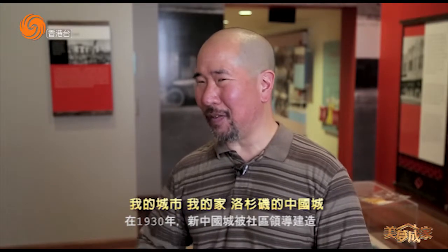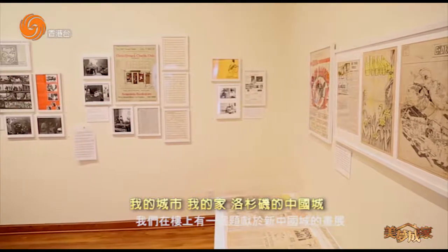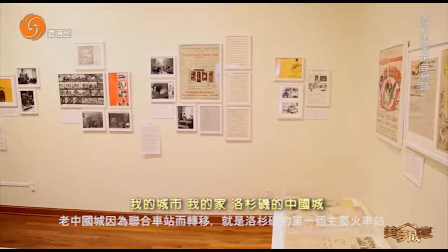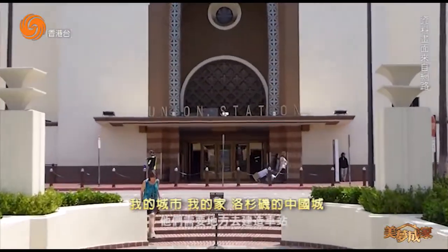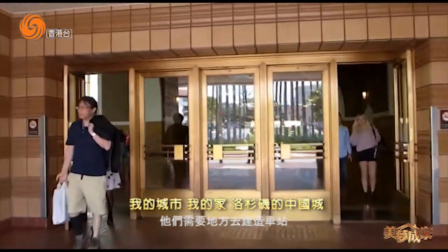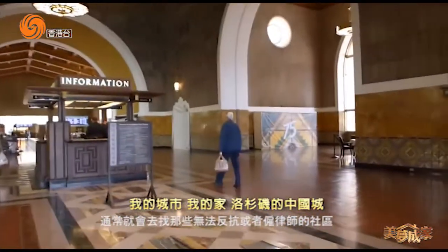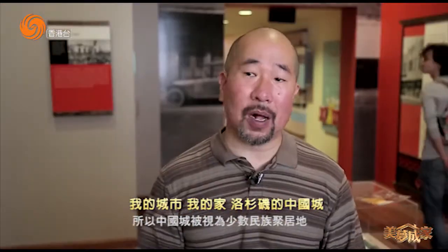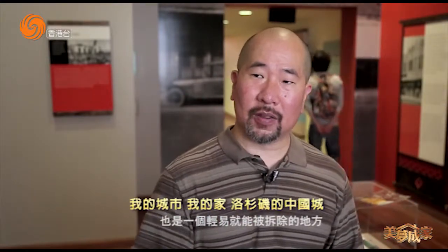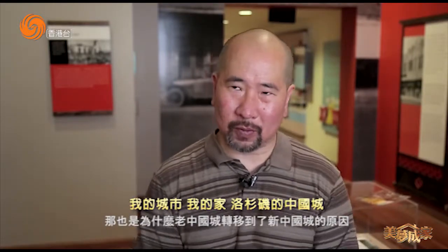So in the 1930s, we have the new Chinatown that was developed by the community, by community leaders. And we have a gallery upstairs that's dedicated to new Chinatown. Old Chinatown was displaced by the building of Union Station, which is LA's first major train station. And they needed space to do that. And of course, it often happens to be built on communities that can't fight the city, that can't fight back, that can't hire attorneys. So Chinatown was viewed by the city as an ethnic ghetto and an easy place to demolish. And so that was one of the reasons why the community was forced to go a mile away to what then was called New Chinatown, which we just refer to as Chinatown.